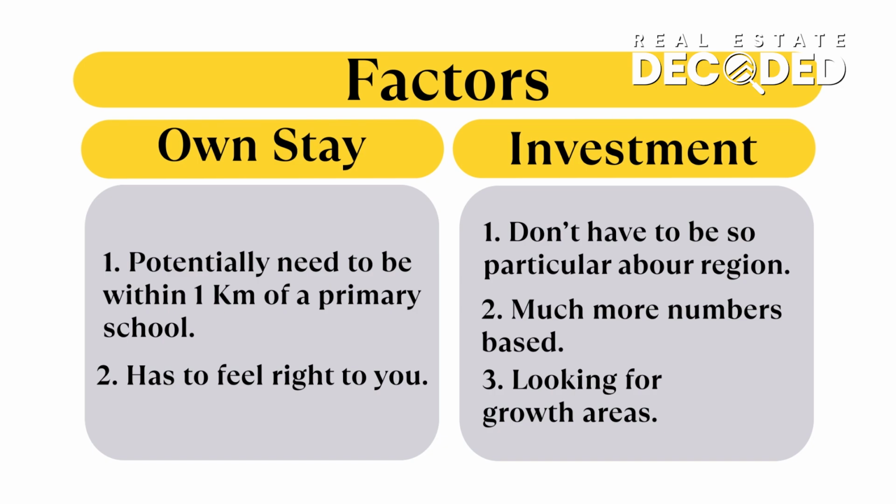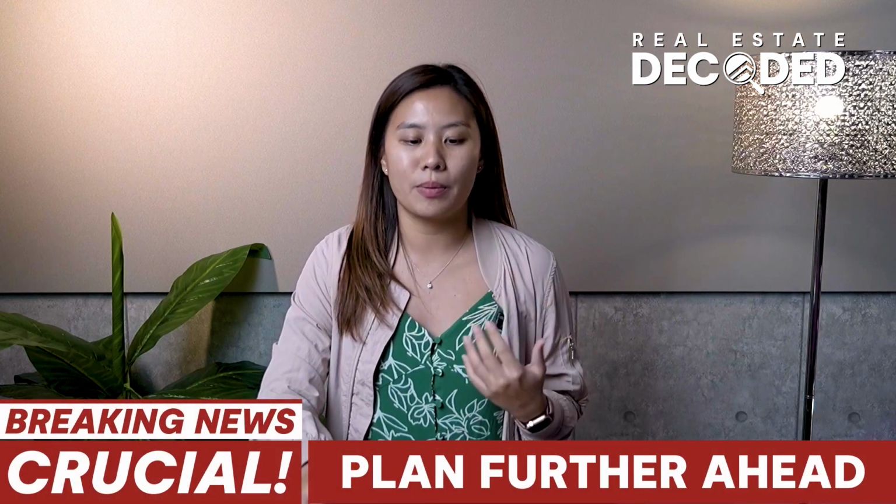So the entire lens from own stay and an investment perspective is completely different. And so first, you have to understand, is this really for your own stay or for your investment? I think what is more crucial, and this is something that maybe a lot of people do not really think about.